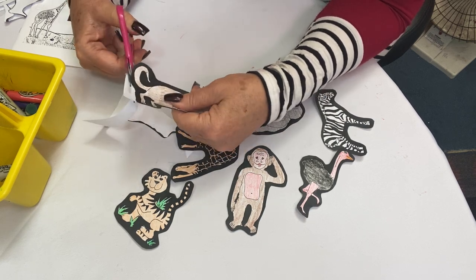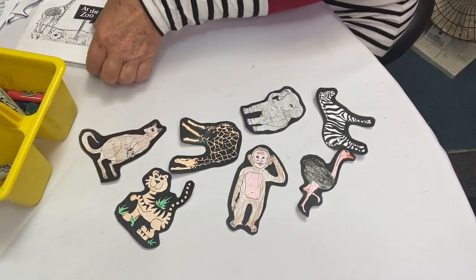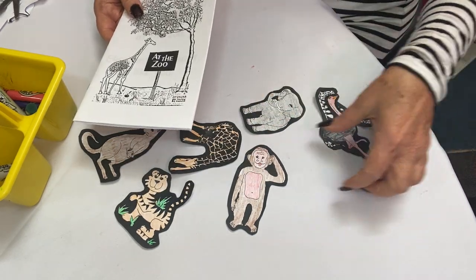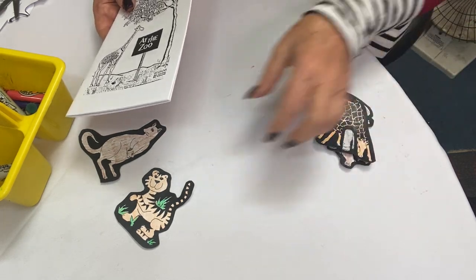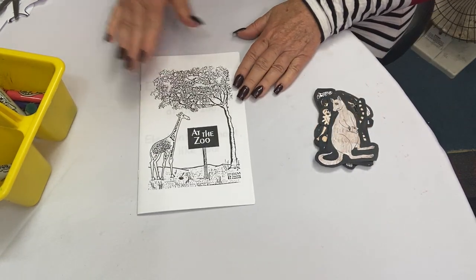All right, so you can see that I have finished cutting my animals out, and we are ready for this book. So let's put all of our animals in a pile where we can get them in a minute, and let's do our book.